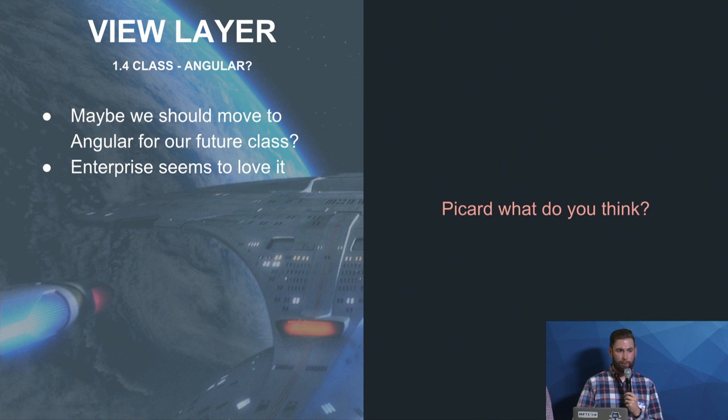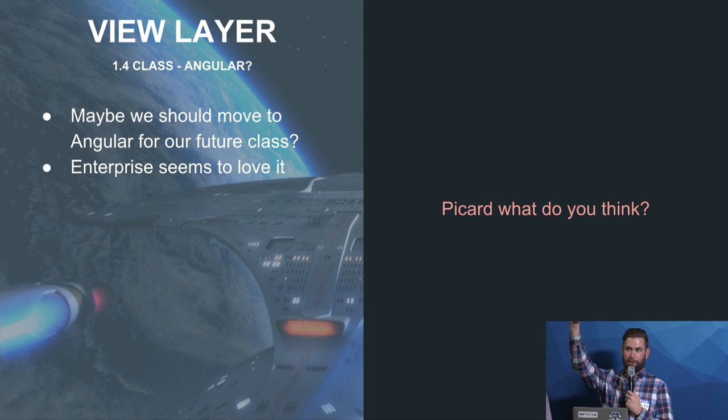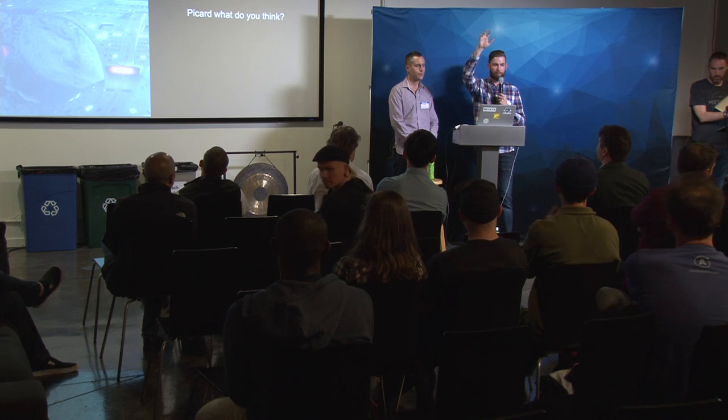Now, 1.4, like now we've got to be planning for 1.4. So I'm curious, maybe that should be Angular? I'm interested. So who loves Blaze in here? Awesome. Okay. Who uses React right now? Awesome. Who loves that there's Angular support?